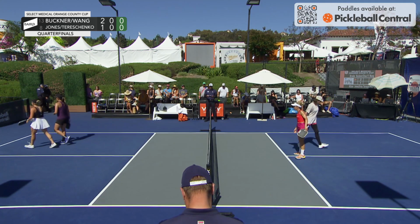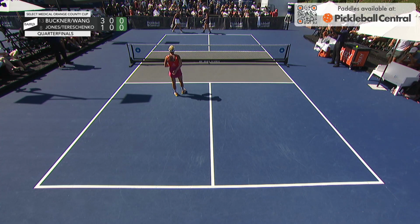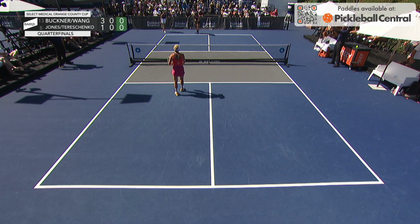A good spot from Zoe Wang. Catching Irina, kind of leaning a little bit right. She was late to that ball, which is what made that ball sail long. 3-1-1.